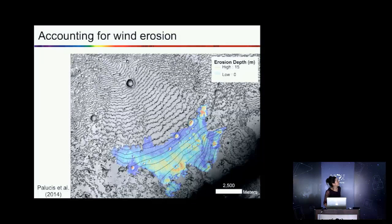But we also need to account for wind erosion. So it's a windy place on Mars, and these deposits are very old. So a lot of this sediment is being eroded by wind and saltating sand particles. And so we wanted to know, how much material are we losing due to this type of erosion? And so what we did was we mapped various remnant deposits that perhaps are preserving the older fan surface on this lower portion of the fan. And in HiRISE imagery, you can see this deflation of this lower fan surface.